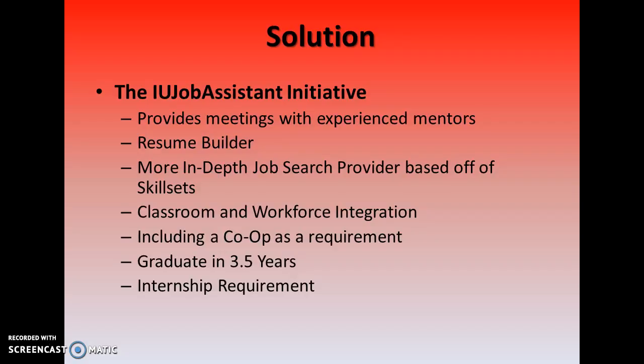Requiring an internship for students, that should be something that IU students should have to do in order to graduate, just so that way it forces them to be a part of something where they can actually get that one-on-one work experience. And then, yeah, interview and skill set prep. Classroom does a lot of great interview skills. However, one-on-one and real world situations do help.